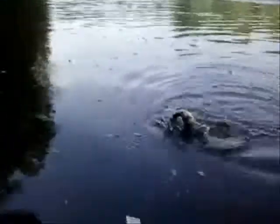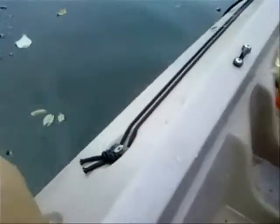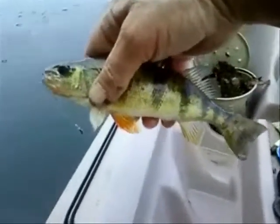Got my first perch. Oh, looks like he swallowed, Ed. Alright, I need both hands now to get the hook out of its mouth. Nice perch. Ooh, they got a real rough texture to them. See that, Kevin? That's a perch.